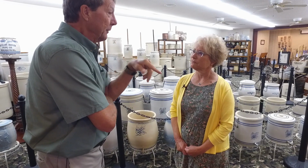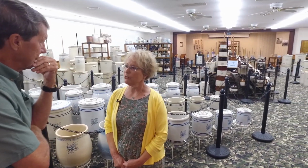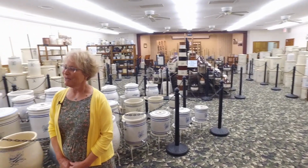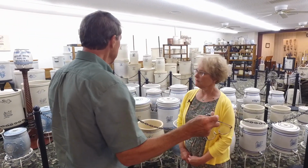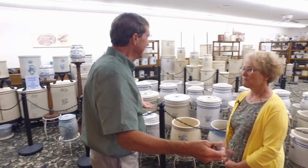And these plants were really all over Western Illinois and Missouri and Iowa, weren't they? They were. There were 2 in Monmouth, 2 in Macomb, 1 in Whitehall, Illinois, 1 in Clinton, Missouri, and another 1 in Fort Dodge, Iowa. And when you look around this room, you say to yourself, my goodness, what a collection. How did all this get here?